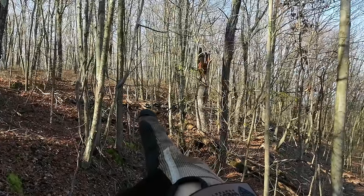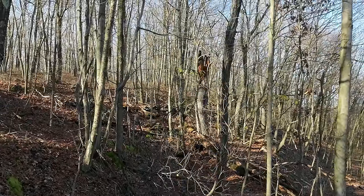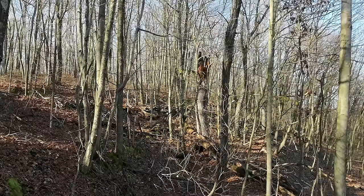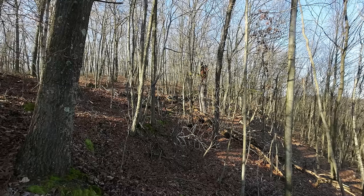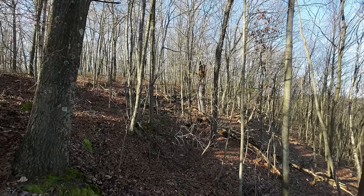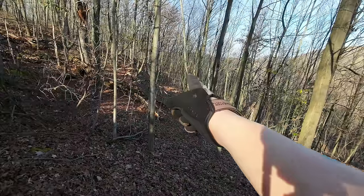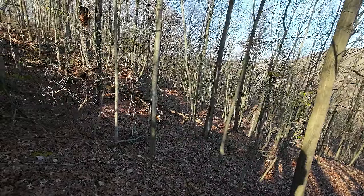Yeah. So right around there is remnants of a wall, similar to how you would see on a farm, like a property divide. So that may be what it is. But this looks like it might be an old game trail here, so I'm gonna head in that direction.